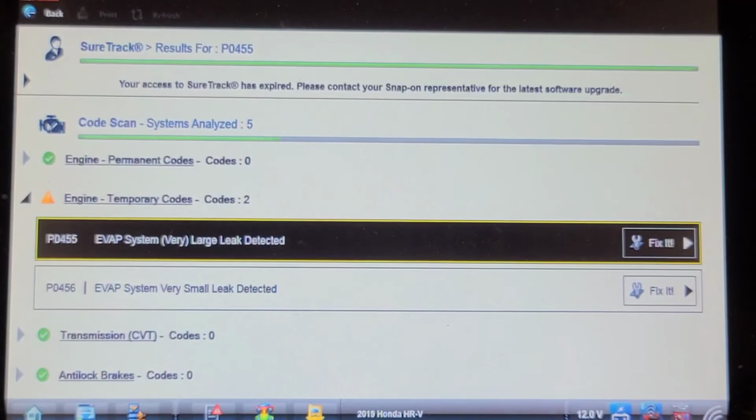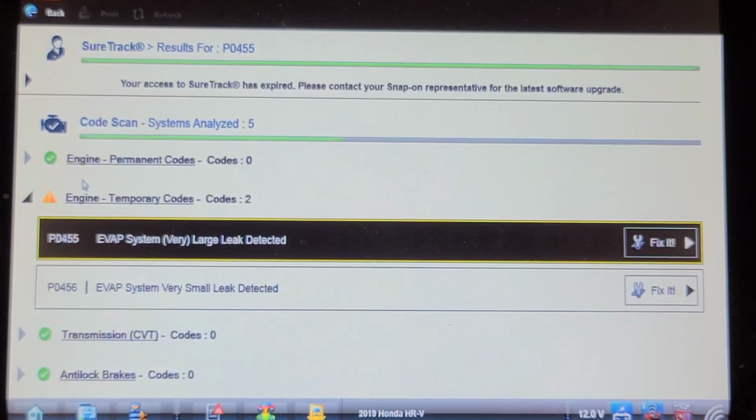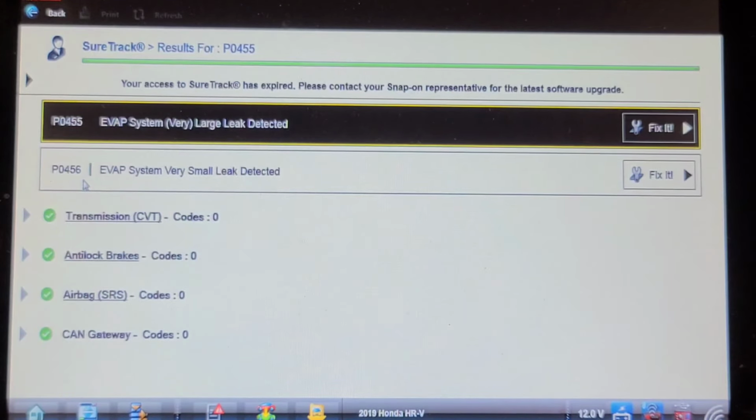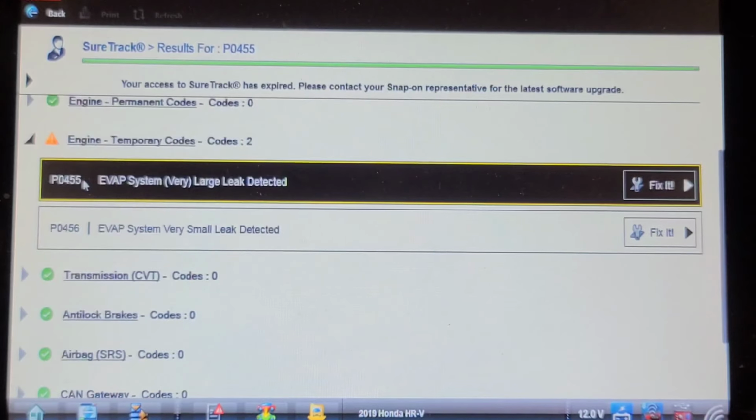So they're temporary codes, which means they've failed once, but they haven't matured yet to the point where they're going to turn on the check engine light, but I'm sure they will. He may be clearing the codes with a handheld scanner of some kind. 455 and 456. Now I would assume that the dealership did a smoke test on the tank, but we're going to have to look at the possibilities of that.